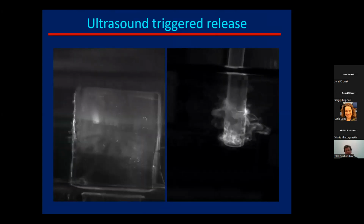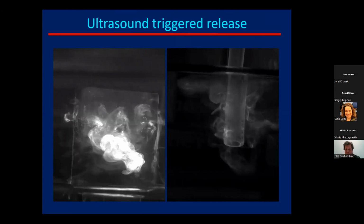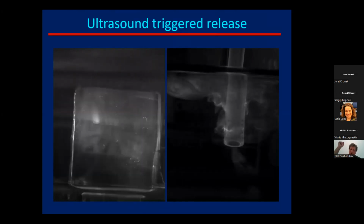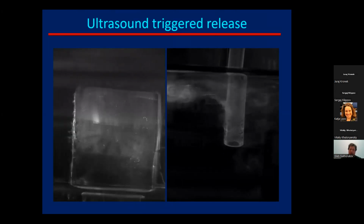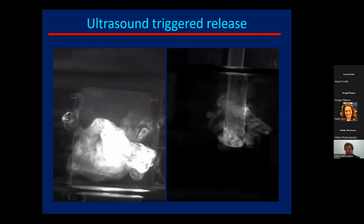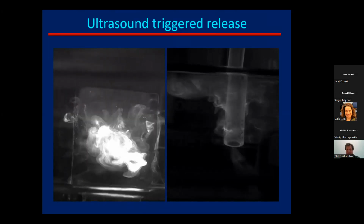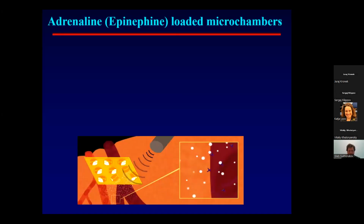So this is actually two videos. We have the film with the chambers with drug dye loaded in them. You put it in an ultrasound bath, and immediately your dye is just releasing, right? As soon as you switch on your ultrasound bath. So, very robust technology, right?